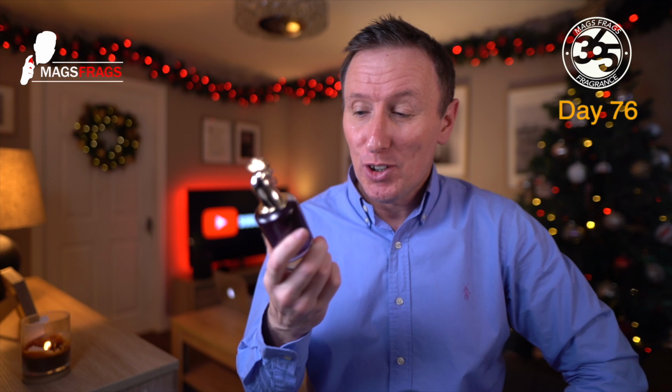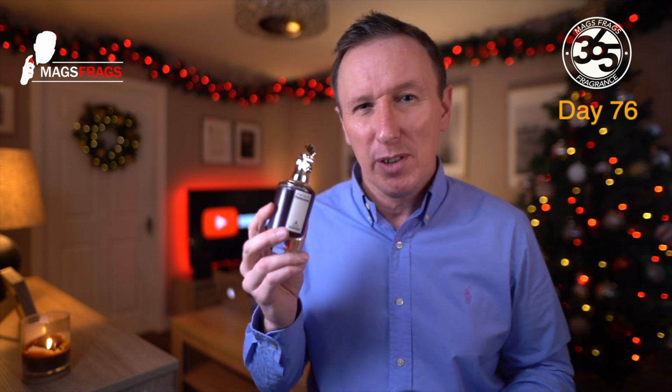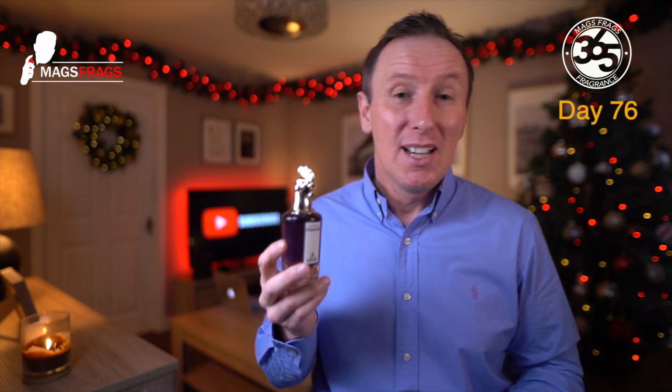Yeah, the performance is okay on this one, but for the price I'd probably expect just a little bit more from it. It'll get you noticed for an hour or so, and then it sits fairly close to the skin with a soft projection for about 6 to 7 hours. It stays on fabric for much longer though, and I'd say just give this one maybe 1 or 2 sprays on your shirt and you should be good to go.